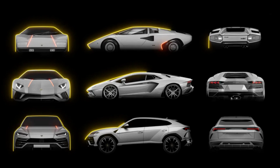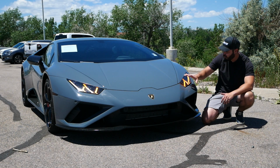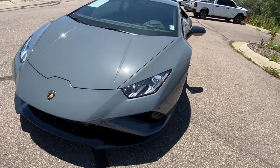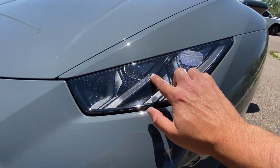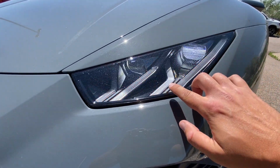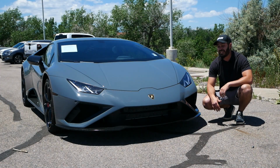And then you have this line carving into the very sharp front end right here. And I do love the Huracan headlights. I think these are fantastic looking with the almost Y-shaped design, two Y-shapes inside there, creating a very strong face. And I mean, it doesn't get more aggressive than this shape. It just feels like it's gonna cut you and it's gonna eat you alive if you come too close to it.